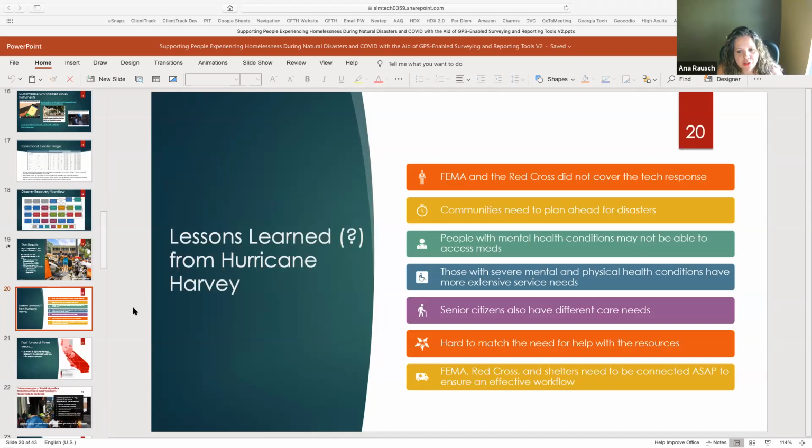With some recommendations on moving forward. People with mental health problems, there were a lot of issues with those individuals not being able to access their medications in the shelter. So it became quite problematic not being able to get them their meds. Senior citizens obviously have a lot of different care needs.